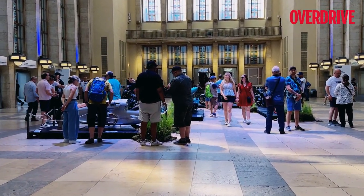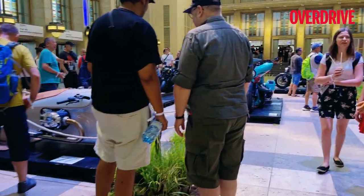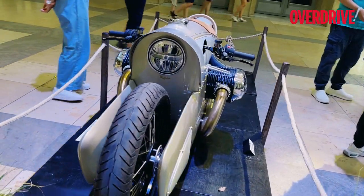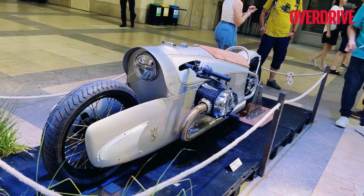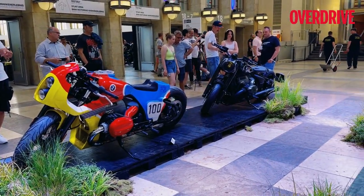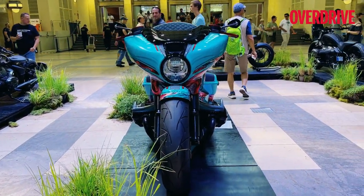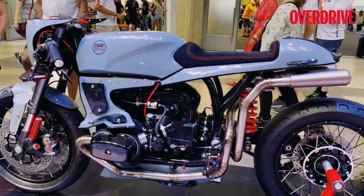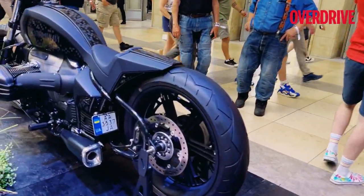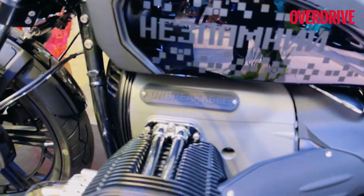Right then, the first thing that I can see here are a lot of custom motorcycles. Lot of them. This is based on the R18. In fact, the R18 and the R90, those are the popular canvases right now for a lot of people to make custom motorcycles on when it comes to BMWs. Some superb stuff. Superb stuff. And look at the detailing on this. Oh my god, look at the detailing on this. Unbreakable, it says.